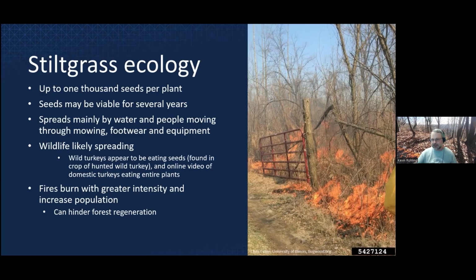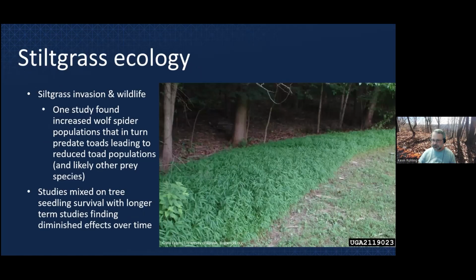In general, fires burn with much greater intensity in areas of stiltgrass infestation. You can see that intensity in this image. And so that can alter vegetation in different ways, not just through stiltgrass outcompeting adjacent vegetation, but also by changing how forest fires impact vegetation as well. And this can hinder forest regeneration in some cases.